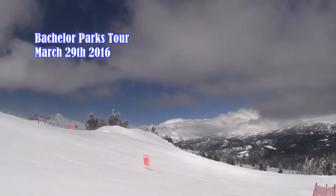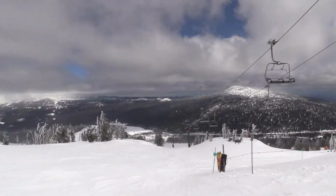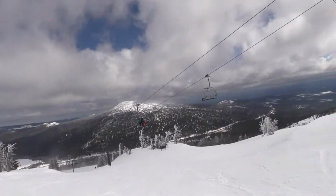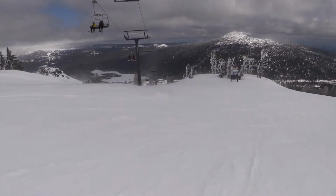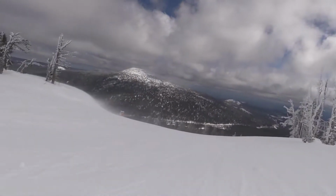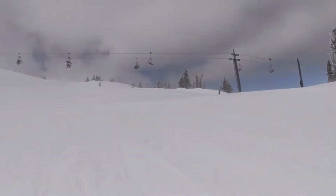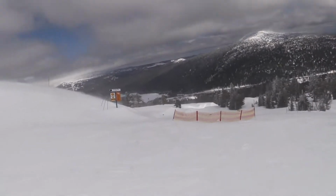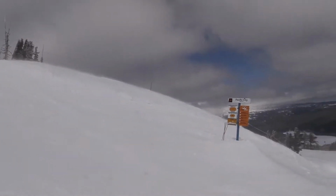Folks, it's been a long time since I've done one of these Bachelor Park Tour videos. It's windy today insofar as the wind is blowing up the hill as you go down, and you'll see that when you see the flags on the jump. Well, you can kind of see all this snow blowing here, this light snow blowing. Anyway, a little windy, so I'm hoping we're going to get the audio through here.